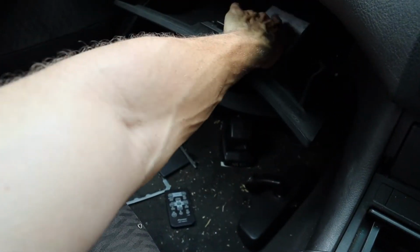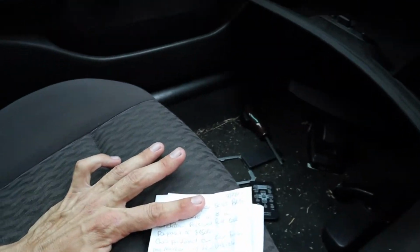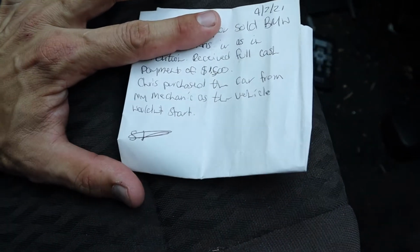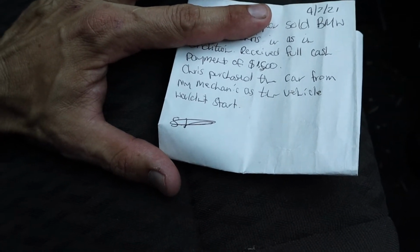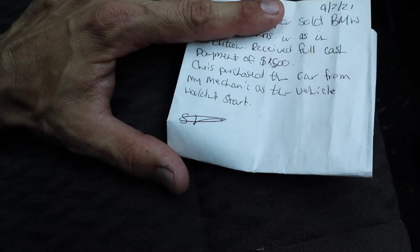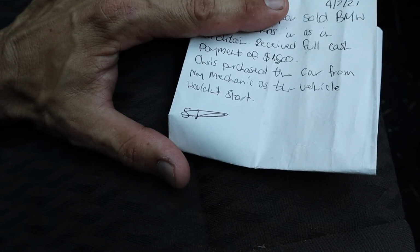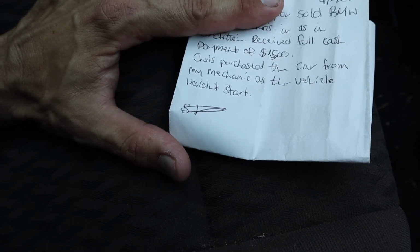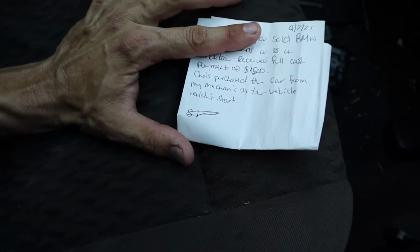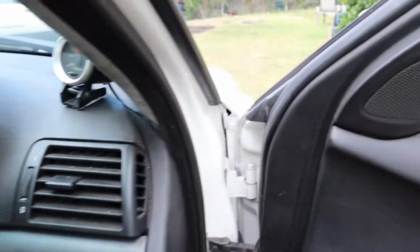So this is what I paid for it. I'm going to blur out the name so we can't see it. But there you go. Received full cash payment of $1,500, as my mechanic at the vehicle said the vehicle wouldn't start. That's the price. So that's basically what I paid for it. Pretty good deal if you ask me.